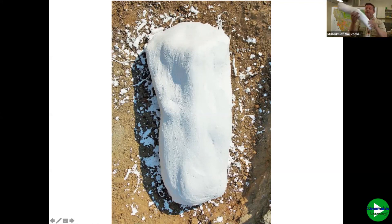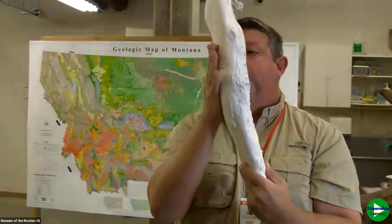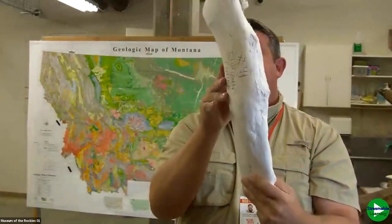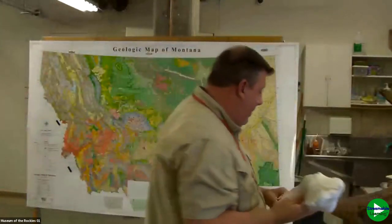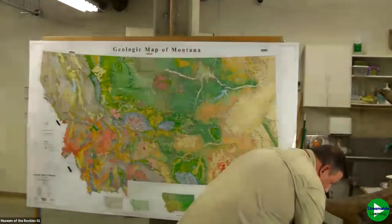This is a rib to a Triceratops. Again, we're plastered on both sides. So we bring it back here and we open it up here in the lab. The example I just showed you was a fairly small bone and fairly manageable. Sometimes we get things that are much larger and take a lot more time.